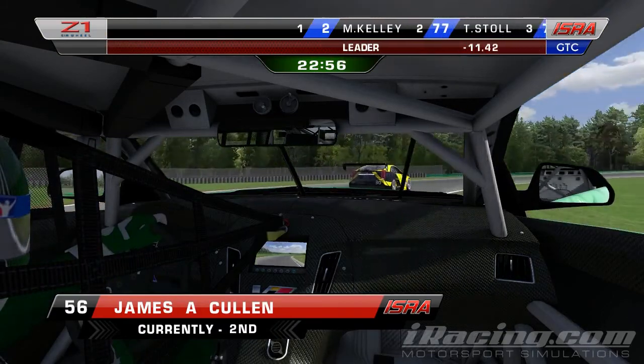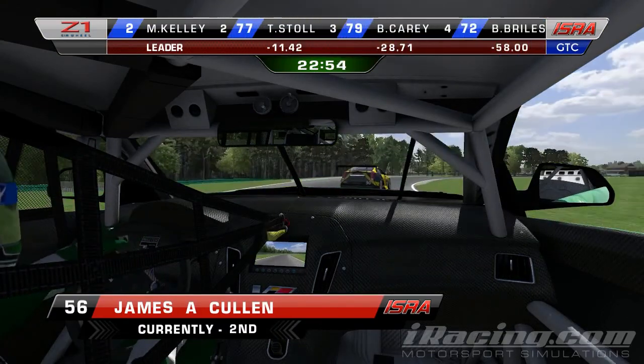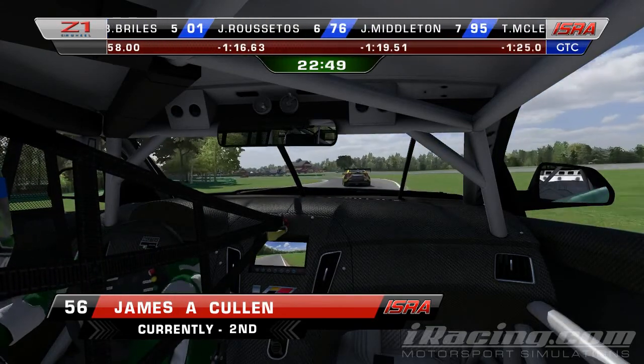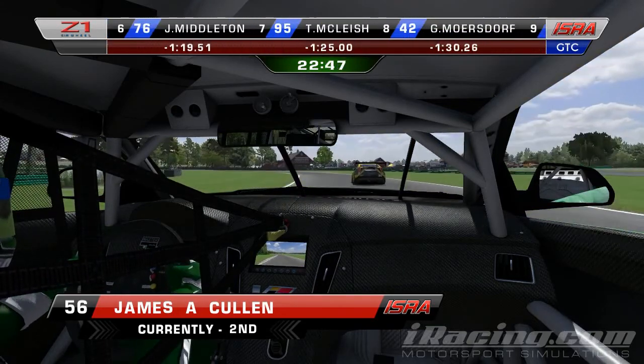Now that he doesn't have the lead, you're going to see him turn the wick up a little bit, and you see the steering wheel coming side to side there. Very, very sharp contrast to what I had mentioned earlier with John Kelly.